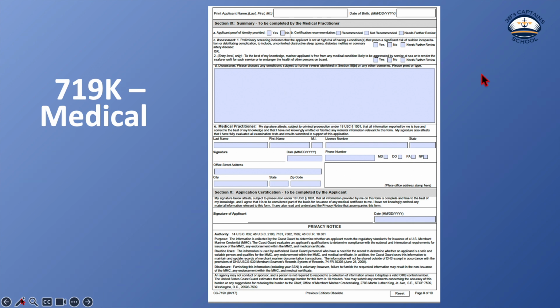Your name's going to be at the top of page 9 of 10. They're going to sign, check here, applicant, which is you, proof of identity. So you're going to have to show your driver's license or something, yes or no. Then, do they recommend, not recommend, or need to further review your medical record? Hopefully you get a recommend here.